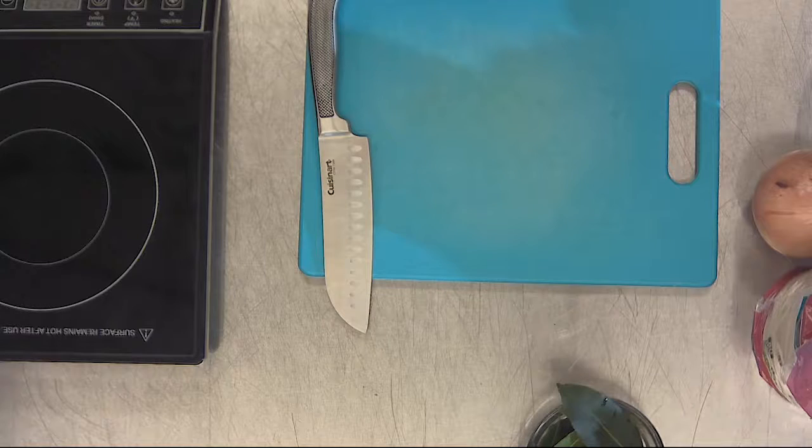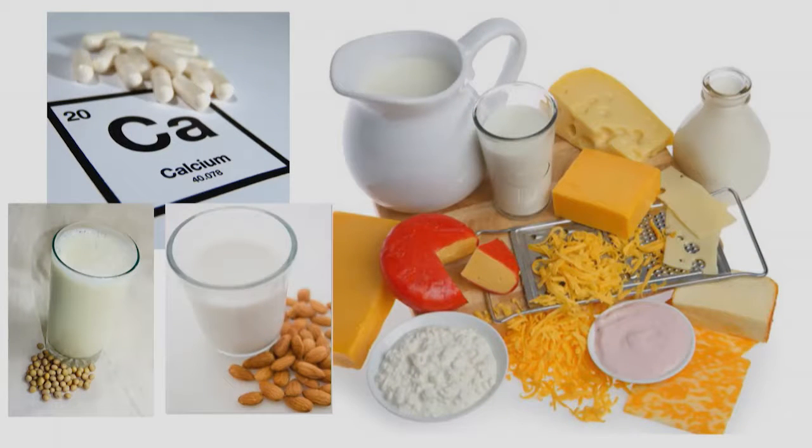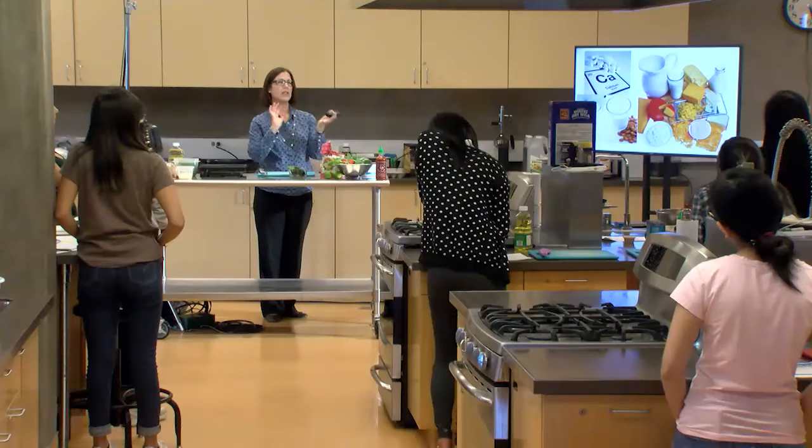All right, and then dairy. I don't like to call it a dairy group, but when you think of it more in terms of calcium sources, it's also a good protein source. And if you don't or can't eat dairy products, there are options such as almond milk or soy milk.